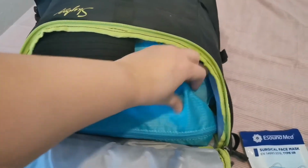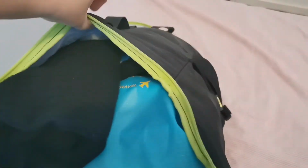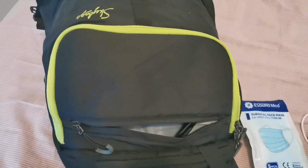So this is my accessories where I have kept my toothbrush, toothpaste, some medicines and everything. So you see there is still a lot of space remaining where I can keep my stuff, but then I will just ziplock it like this. Mask, charger, umbrella, and my passport and wallet will go on this zip because it's easy to access.